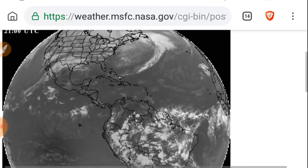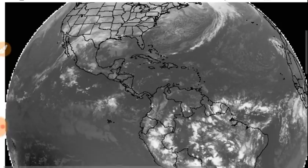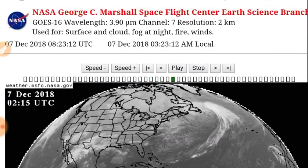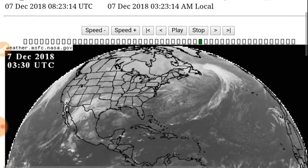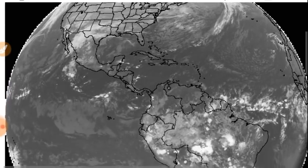And let's just close things out by looking at a nice shortwave IR radiation map. Thanks to the NASA GOES interactive weather satellites.